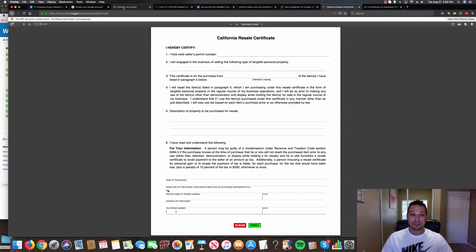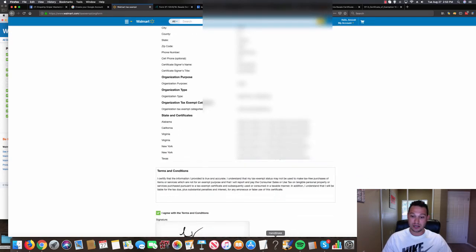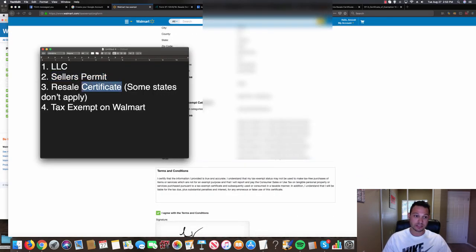All right, that is pretty much it, guys. A very simple process if you know the steps. So first step, LLC, seller's permit, resale certificate, and once you have all your documents together, including the ST120 and the ST14, you're good to go over to Walmart. You don't need a special account. You just create a basic account and you upgrade it by creating that tax exemption, going through that process.